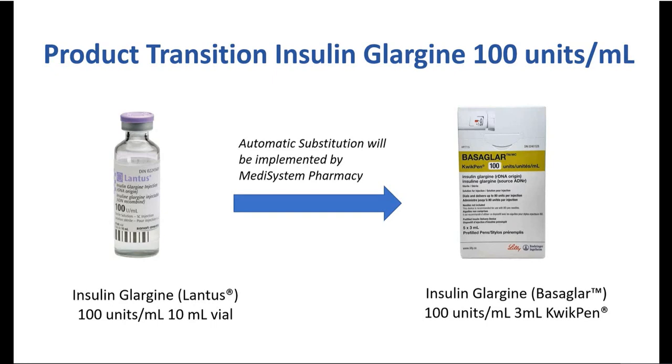If the resident still has a supply of Lantus insulin at the PCH, continue to use the Lantus until it runs out and then switch to the Basaglar brand. When starting to use the Basaglar brand, transcribe the automatic substitution information onto the March MAR.